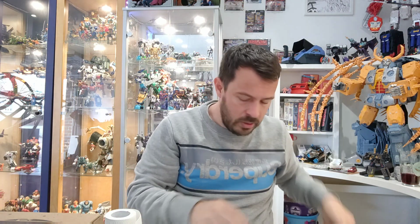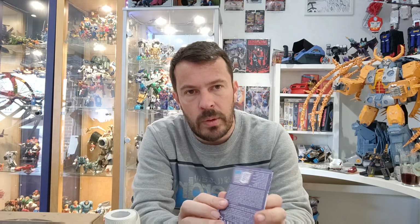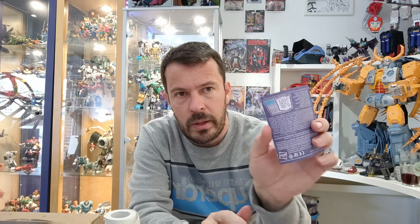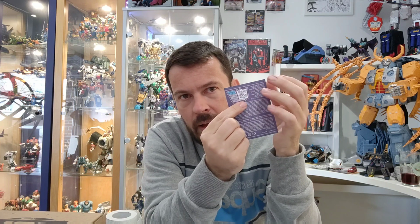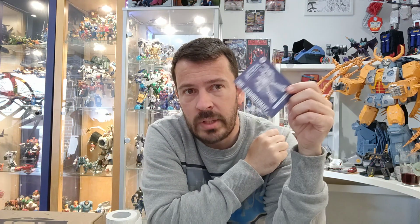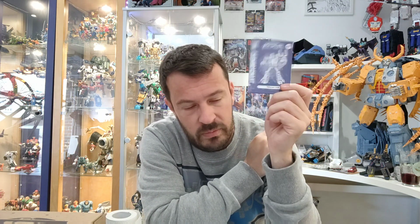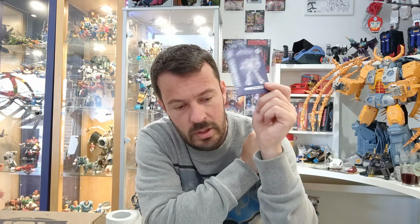The other thing worth mentioning, I'll just come across it because I've got the instructions here. On these Legacy ones, I will do a review, but they've got this QR code here. And if you scan it, it will take you to a website where you get technical readouts and specifications for that particular toy. For instance, it'll take you to Skywarp, which is cool.